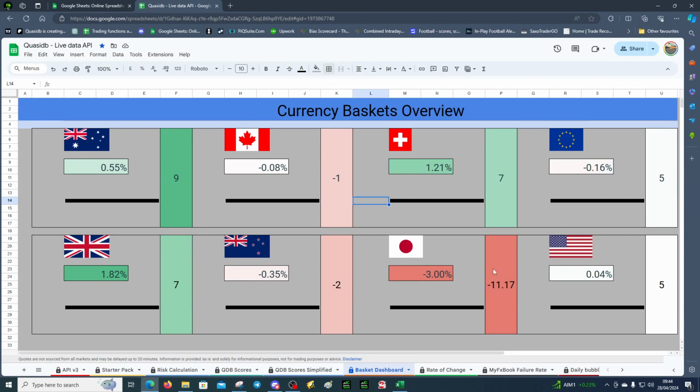And we come to the basket dashboard. We've got a very poor score on the Japanese yen, and we've had a very weak price performance over the week. So what should happen is that we have greens, and then we should have reds, okay? And obviously a good score would be a buy, and a poor score would be a sell. So you're looking for a good score versus a weak score. So you could look for Aussie yen or pound yen.